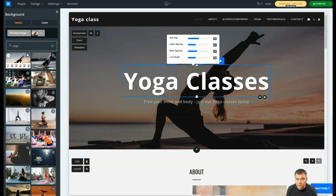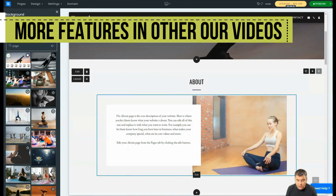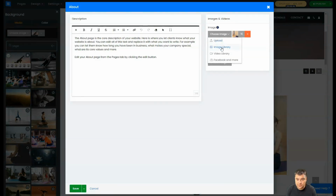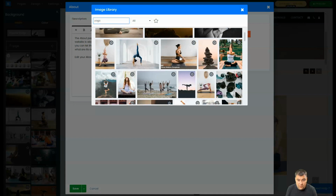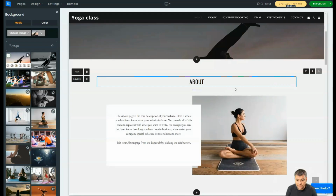So you just need to play around with all these tools to find your suitable layout for the website that you want. All the things can be changed. On each element, you can find the edit button. And with this button, you can choose image, library, yoga. Okay, let's be like that. You can add some images here. Don't forget to save. Here you go.